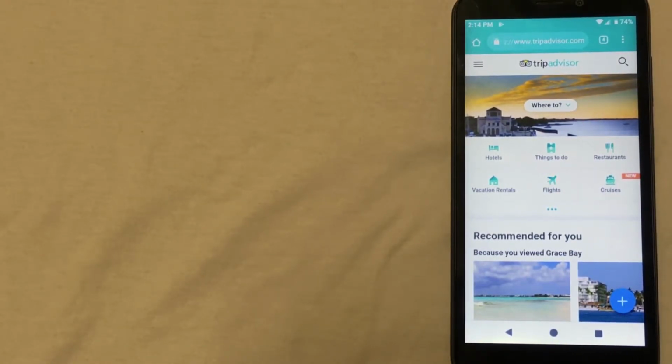The app is easy to use, and they pull information from a lot of different hotel booking sites. The nice thing about TripAdvisor is that you can check real reviews from other users, and they have photos taken by users, so you can get a truly objective view of what to expect at that hotel.